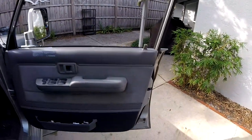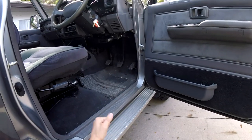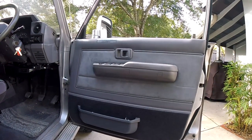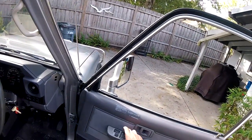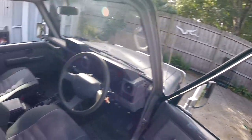So here's your driver's side door. Again, completely solid. All original. Original running boards. Original mats, even. Power windows. You get automatic raising and lowering of the driver's side window, which is kind of cool.